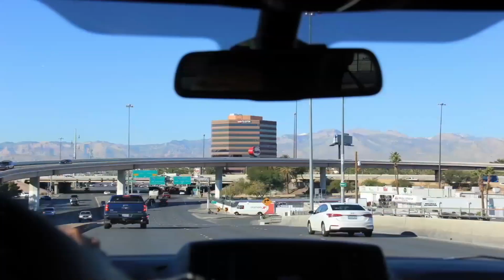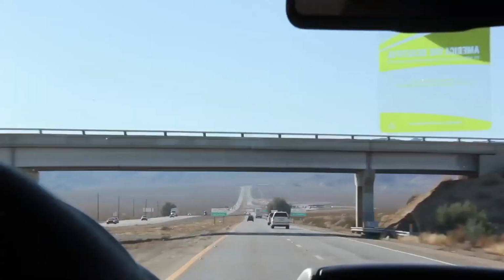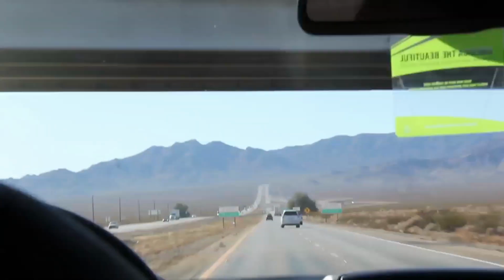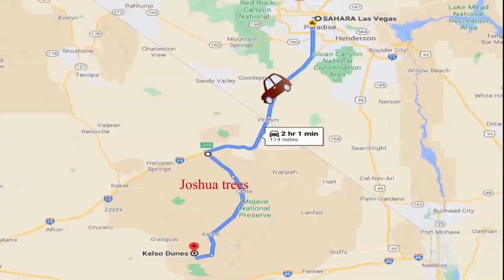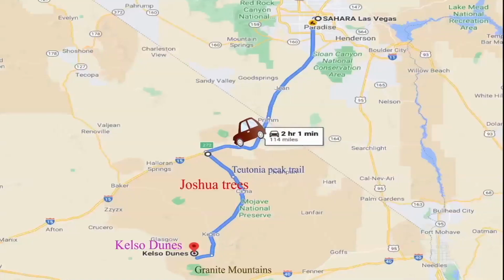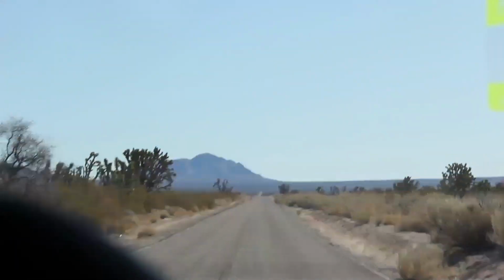We started early, around 9 in the morning, as this was planned as a day trip. Our first plan was to see the Joshua trees near Cima, maybe hike on Teutonia Trail, visit Kelso Dunes, the Granite Mountains, and check out the lava tube on our way back. From Interstate 15, we hopped onto Cima Road and entered the preserve.